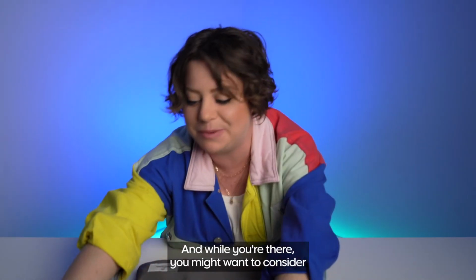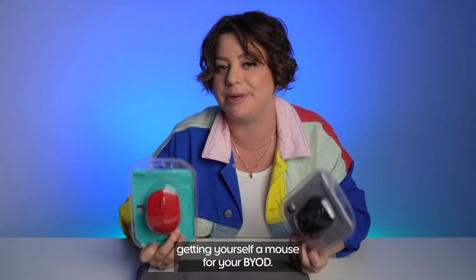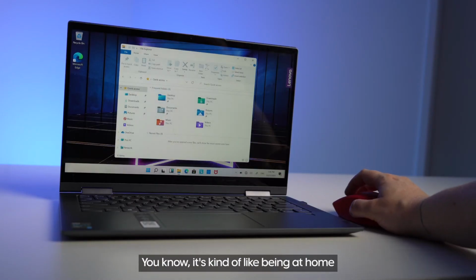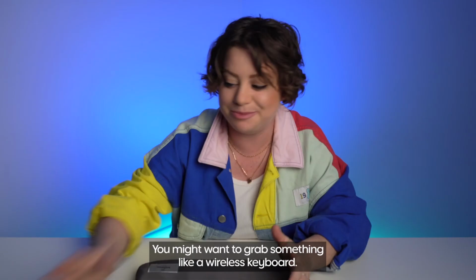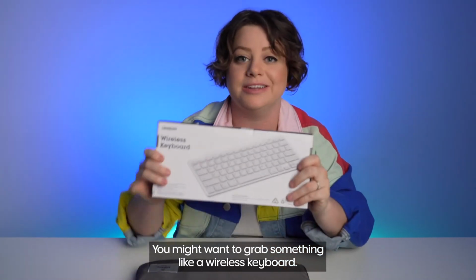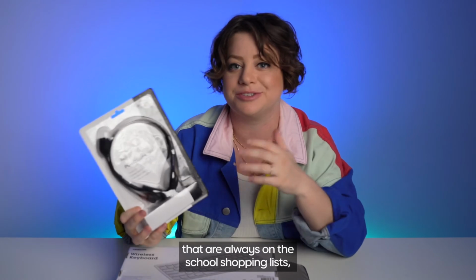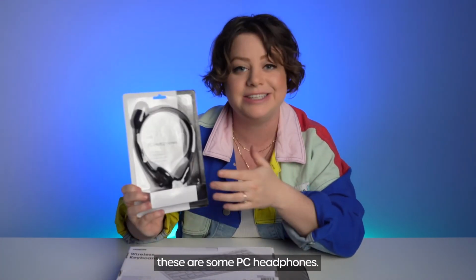And while you're there, you might want to consider getting yourself a mouse for your BYOD device. This just makes things a lot easier. It's kind of like being at home on your desktop computer. You might want to grab something like a wireless keyboard, and then those sort of back to school items that are always on the school shopping list. These are some PC headphones.